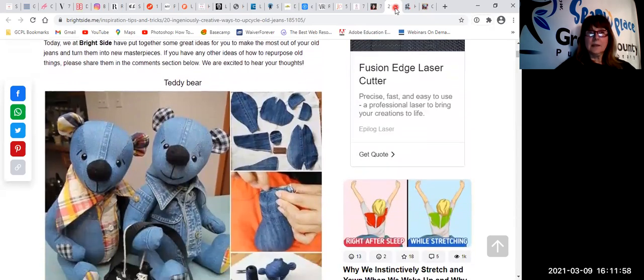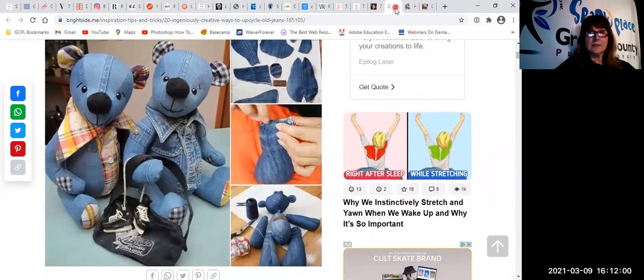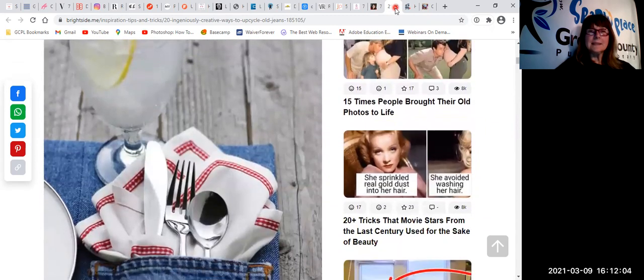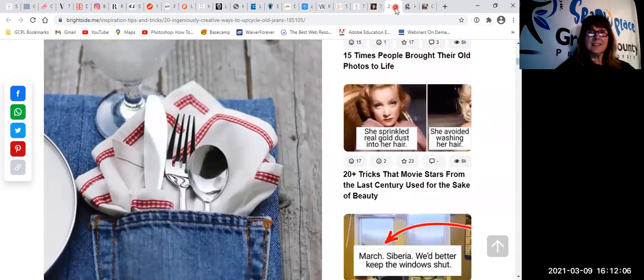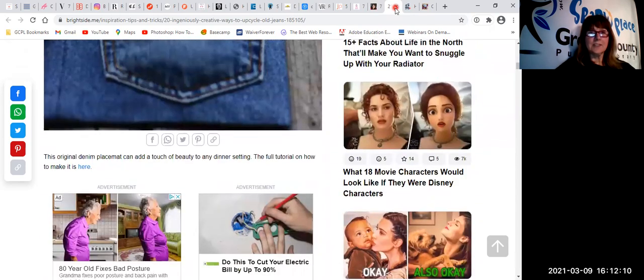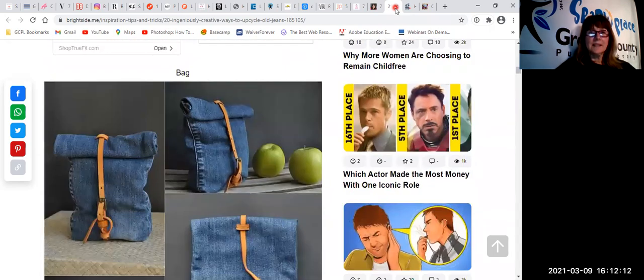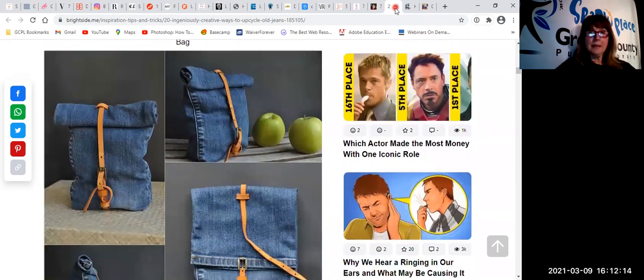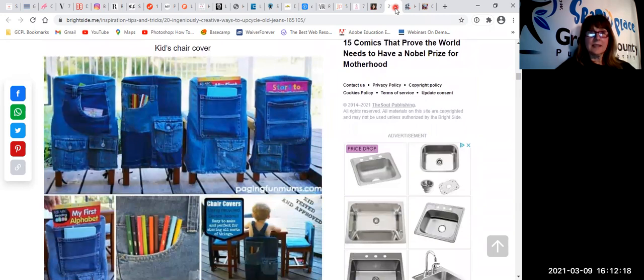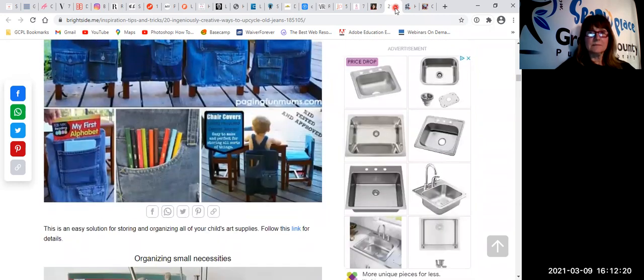So that little teddy bear is probably going to take quite a lot of sewing talent. Let's see what else. Oh, the placemat. I just thought that was so cute. Probably pretty easy to make too. A lunch bag or a tote bag. She's got all kinds of ideas here. That's the back of a chair.